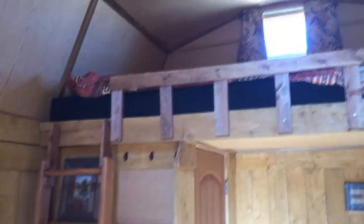Some shelves. I'll explain a little bit about the electrical in just a second. We've got our little table, and a little click-clack sofa over here on one side that turns into a bed. We also have a loft that goes up top, and you can see we've got a little loft space bed up there.